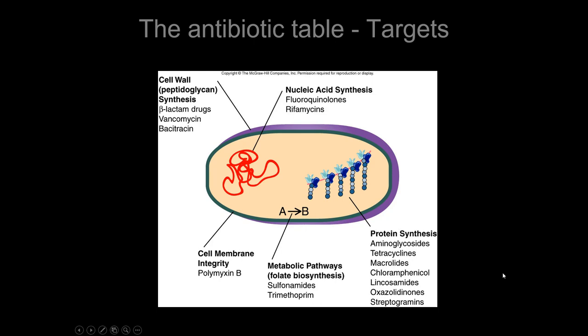Last, protein synthesis. These can hurt transcription or translation and prevent the bacteria from making their own proteins.